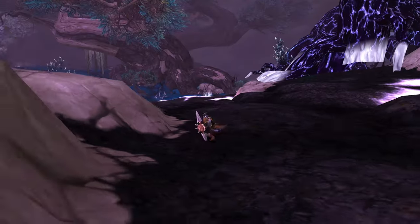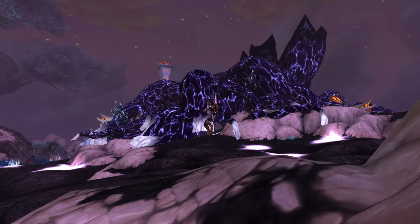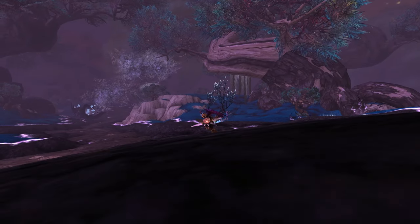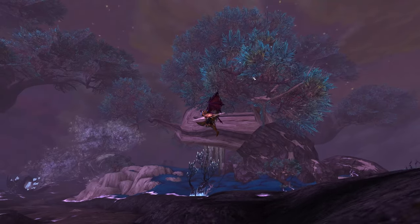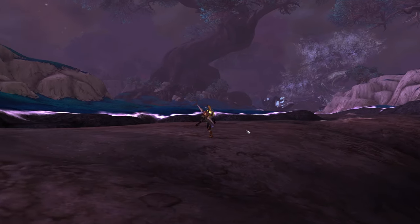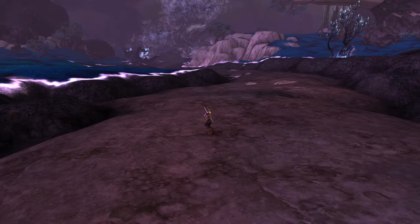But I love that. That was really neat to see. Huh. Now maybe we can climb that tree and try to fly over, because this tree didn't allow us to climb on top of it, or that tree over there, I should say.